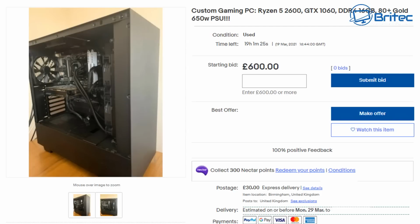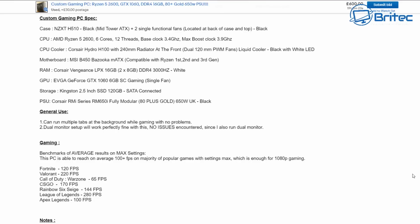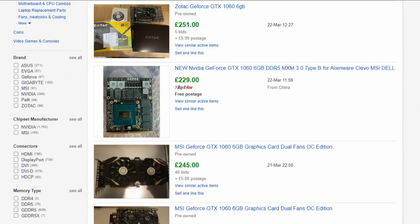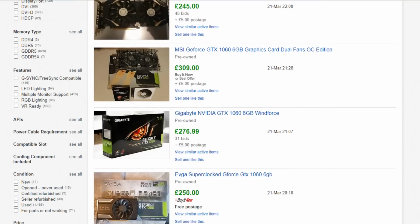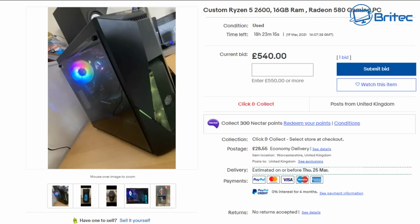Look at this one here. A custom gaming PC, Ryzen 5 2600, GTX 1060, DDR4 16 gigs of RAM and an 80 Plus Gold 650 watt power supply. He wants £600. Now, no one's made a bid on it because it only has a GTX 1060 in it, and it's an older Ryzen 5 2600. So he is asking a good starting price there of £600. I personally wouldn't pay it, but people have been paying quite a bit of money just for the GTX 1060 6GB cards. As you can see here, they're going for £250 to £300, which is quite a lot of money for that particular card.